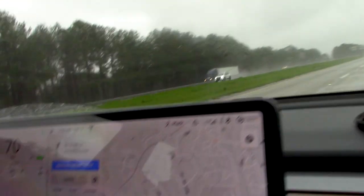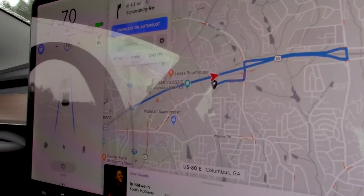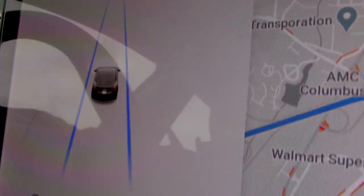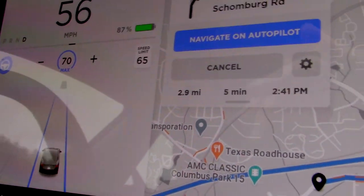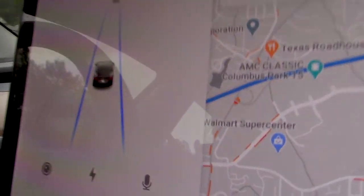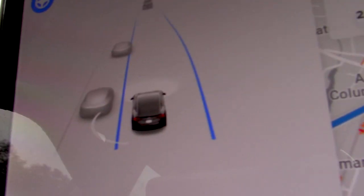I turned the blinker on, but it turned it off once it was done changing lanes. The cars in front of you, the cars that come behind or by. The blue lines are saying it's seeing the lane we're in. Sometimes you can see if it's having trouble seeing: one of those lines will flicker and turn off, and if it loses track of where the lane is, it'll drop you out of autopilot and force you to take over.